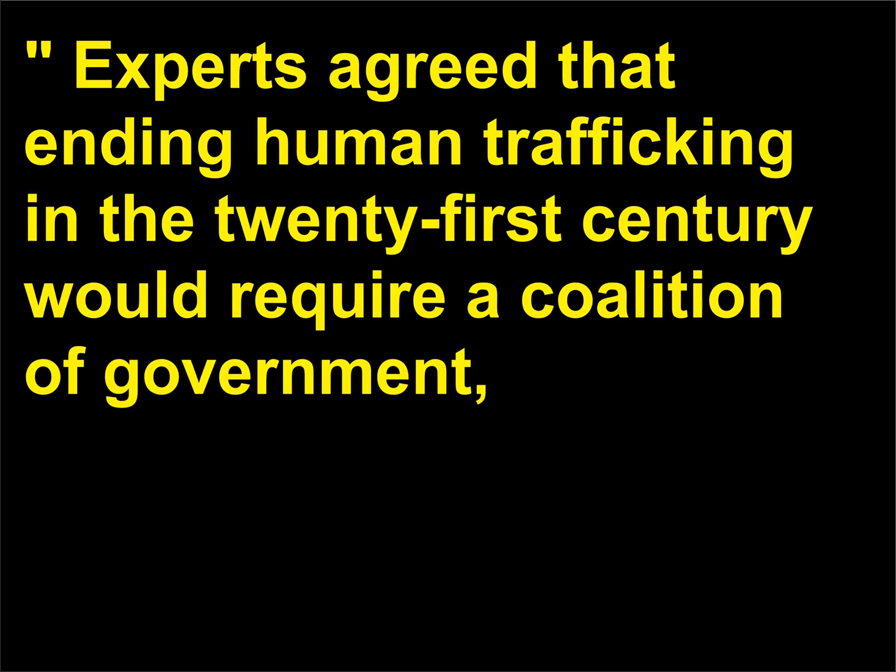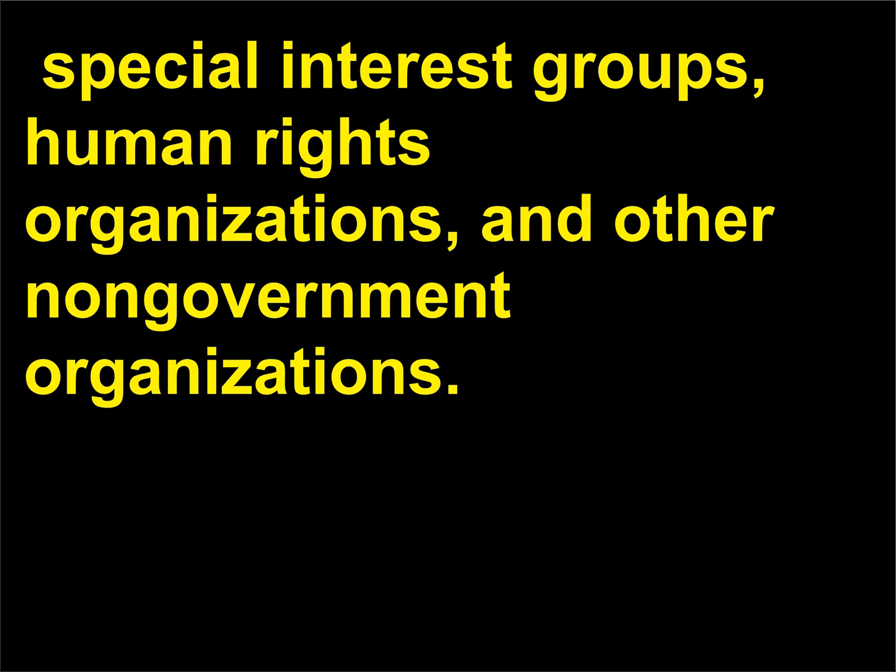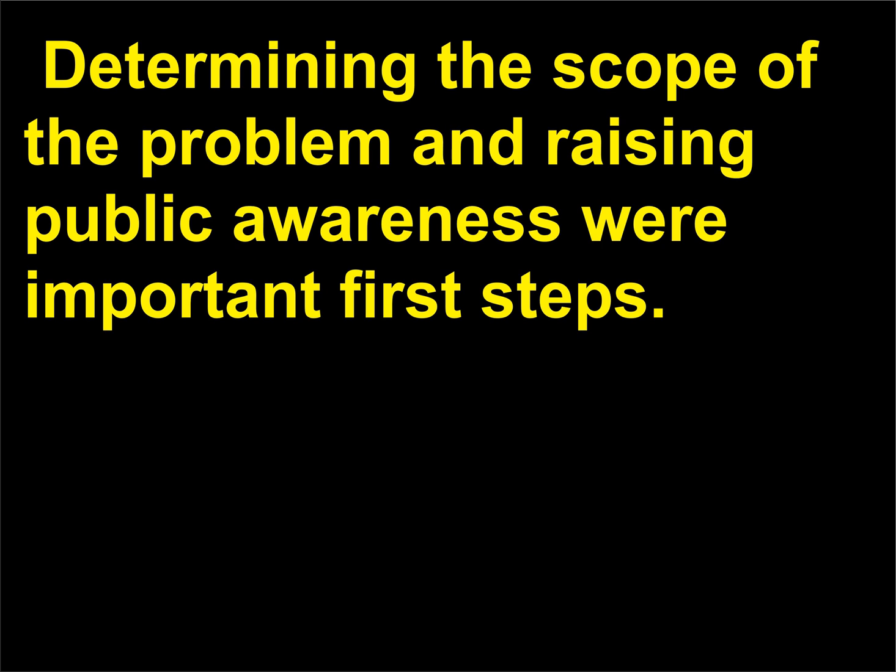Experts agreed that ending human trafficking in the 21st century would require a coalition of government, special interest groups, human rights organizations, and other non-government organizations. Determining the scope of the problem and raising public awareness were important first steps.